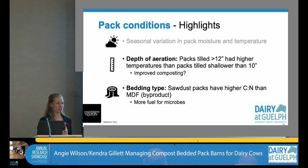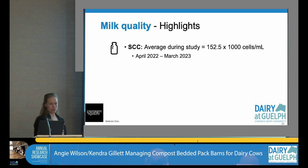Bedding type was associated with the carbon to nitrogen ratio in the pack, and carbon is required for fuel. The packs using sawdust had higher carbon content or carbon to nitrogen ratio than those using MDF. MDF stands for medium density fiberboard, and it's basically ground up IKEA furniture. It absorbs moisture well, and the packs can look good, but it does have a low carbon content and is not ideal for composting. So sawdust provides more fuel for microbes.